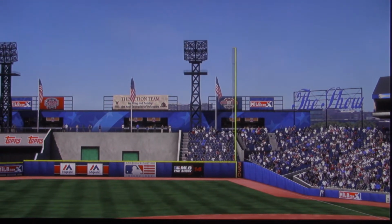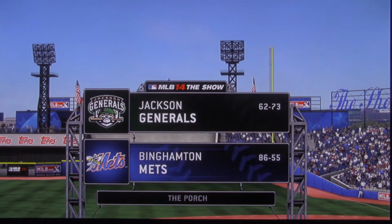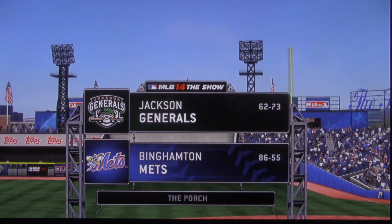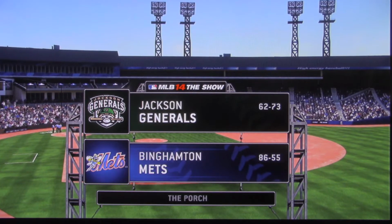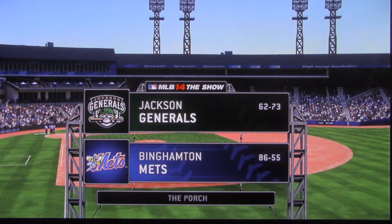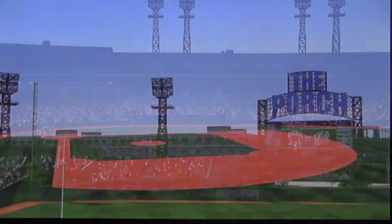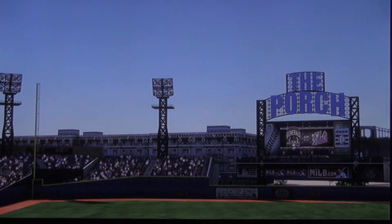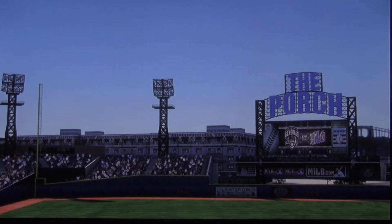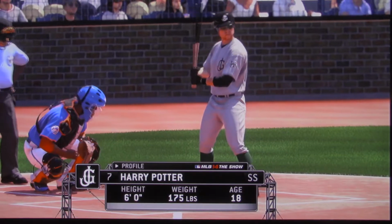MLB The Show's coverage of minor league baseball is on the air as we continue our tour around the minor leagues. Today we've got a good matchup ahead between the Jackson Generals and the Binghamton Mets. Hi again, everybody. Matt Vasgersian. Welcome to Double-A Baseball. Will take his first cuts of the ball game here.